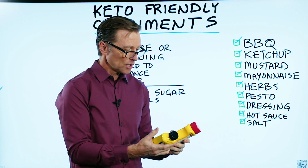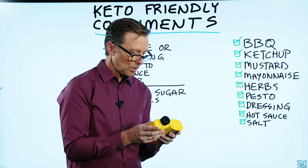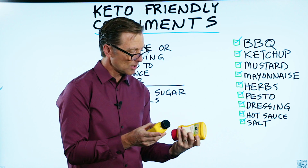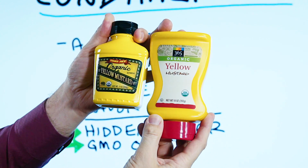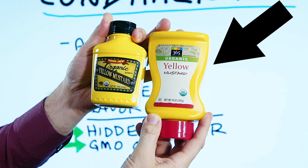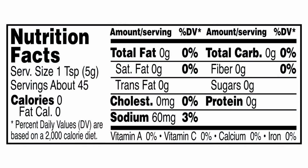Now, if you look at the ingredients on both of these, what you're going to notice is this one has no sugar, all organic ingredients, pretty good. But this one, they add the sugar. Now the problem is you can look at the sugar grams and it says 0, so you're thinking there's absolutely no sugar. Just realize it's less than 1 gram.